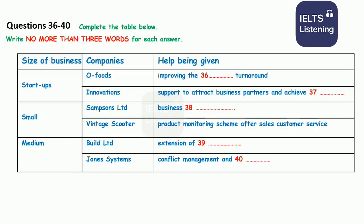Another start-up is Innovations, which deals with producing video games. This company, which employs only 5 people, all under the age of 25, is receiving support in attracting business partners and achieving production targets. In the smaller business category, Sampson's Limited, a courier company which is interested in developing a taxi service, is being offered help with their business expansion plans.